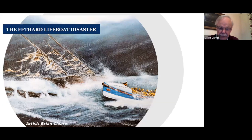And there's another Brian Clear depiction of the disaster in Mexico, going aground on the Kirak rocks and the lifeboat attempting to reach them. And the lifeboat was smashed to pieces, and five crew members managed to get onto the wreck and then onto the island, along with eight members of the crew of the schooner, the Mexico. Two of them had got into a lifeboat and were washed ashore, survived. And while they were on the island for 3 days, one of the sailors died from exposure, but the other seven survived, and the five Fethard men were then rescued on the Monday, 3 days later.